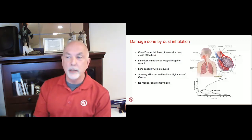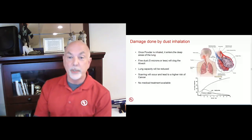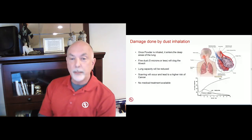Because once you inhale it, it goes deep into your lungs, down into the smallest component of your lungs. And guess what? It's going to stay there. There's no way to get it out. Once it's in there, it's going to reduce your lung capacity. It's going to create some potential scarring. And there's no medical treatment available, except after talking to a doctor. There is one way to solve this issue if you inhale a lot of metal powder. It's a lung transplant. Not recommended. If you can avoid it, I would avoid it. And wearing a respirator is the right way to avoid it.